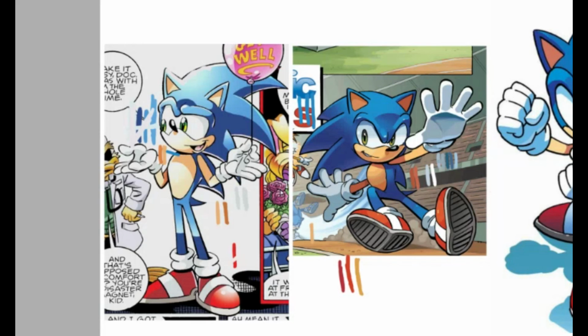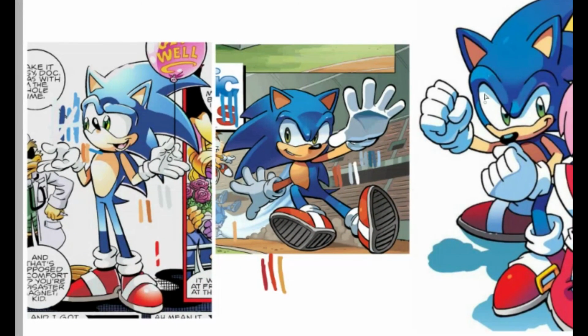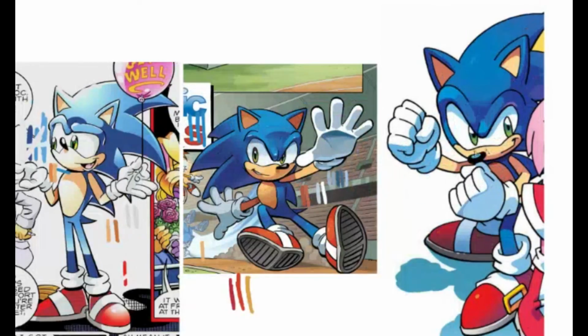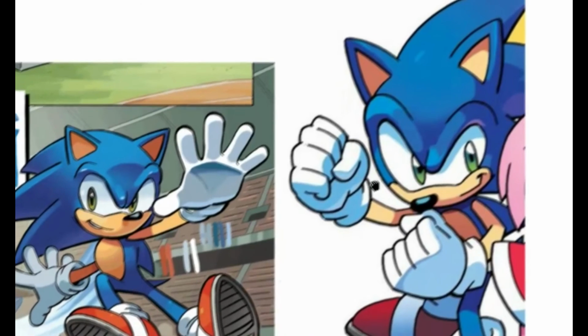Now this is where his art is at now, his coloring is at this stage. Now this version of Sonic is, I think, the coloring that he uses is the fan favorite. This is the style that everyone tries to emulate these days. Now the reason they do that is, just look at it. Matt Herms has really perfected his art here.